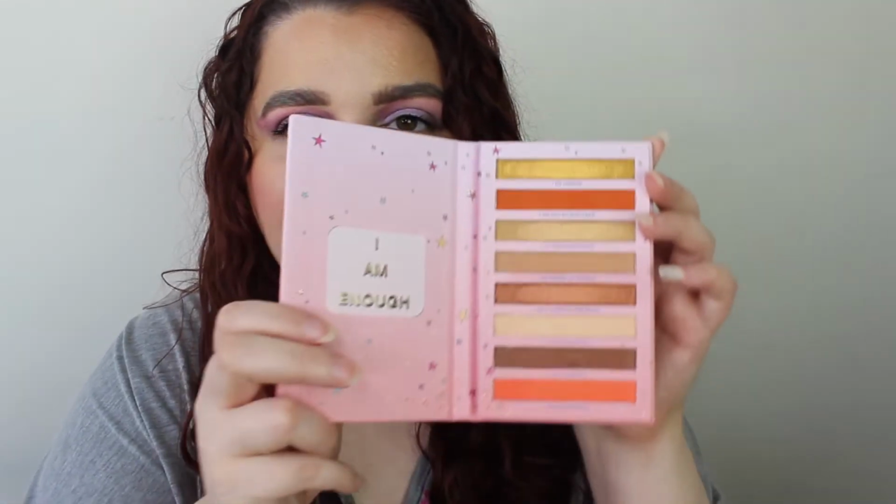There's another Affirmation palette. This is I Am Enough. This is the neutral one. Then there is the lip kit for the DC stuff. So you get a lipstick, lip liner and gloss. Just look at the packaging. Oh, it's to die for. Literally cannot wait to use this. I just can't wait to do a video. I know it's probably not as relevant now, but I will still do a video.